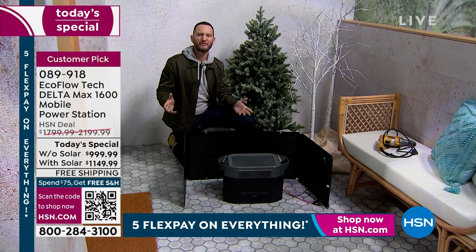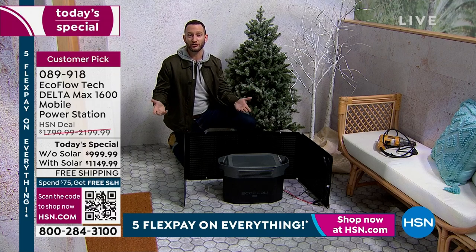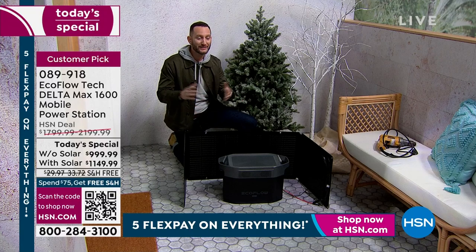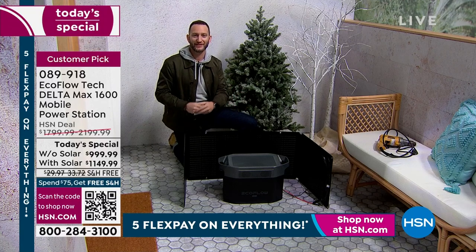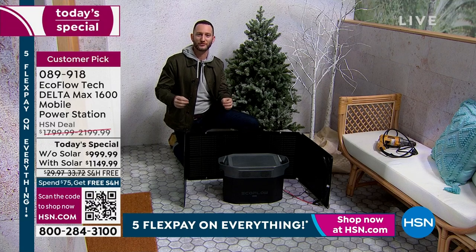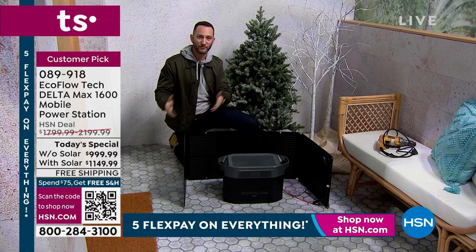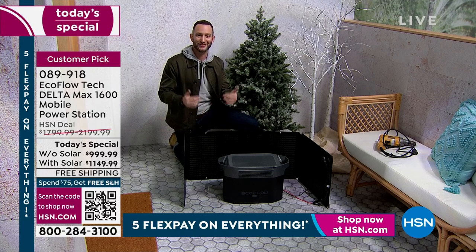So if you're thinking about being independent, or being dependent on just yourself, knowing that no matter what happens, I have that source of power in any type of home with no learning curve. The best part about picking up power stations like this is knowing that you can get it with the solar panels. And that's why, like you were saying, Leslie, when we make it affordable to be able to get the power station with the solar panel, you look for days like this and today's special.